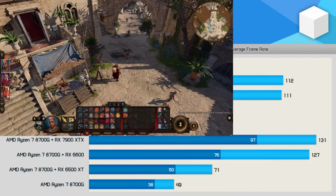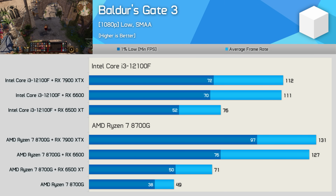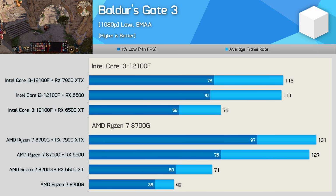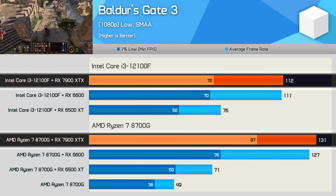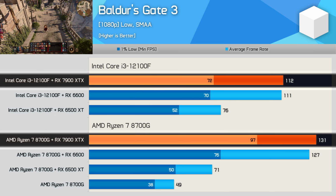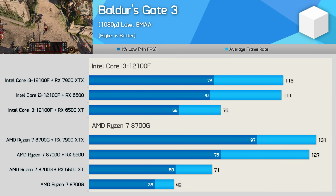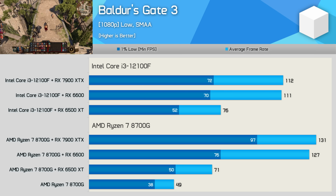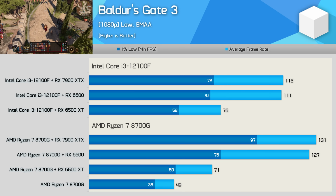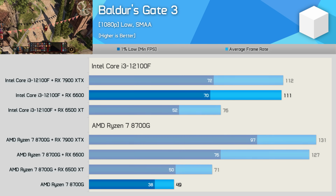For testing, I've included a few GPU configurations, one of which features the 7900 XTX to see just how fast these CPUs really are. As you can see, when maxed out, the 8700G is 17% faster than the 12100F, or 35% faster when comparing 1% lows. So technically it is the better gaming CPU, but really no shocker there, it should be, it costs 3 times more. But the problem for the 8700G, and the reason why it ultimately makes no sense for gaming, is this.